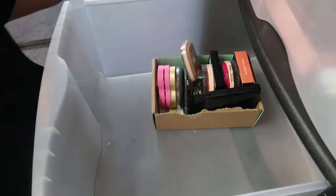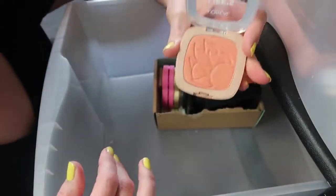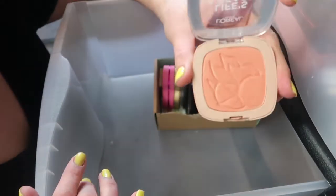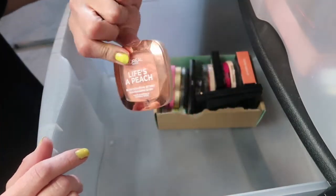So these are like my single blushes. So we have my L'Oreal Life's a Peach blush. Love this blush, especially in summertime. Really nice, like peachy. It doesn't smell like peaches, which I was hoping, but I blooming love that blush. It's very subtle, but extremely nice. Love it.